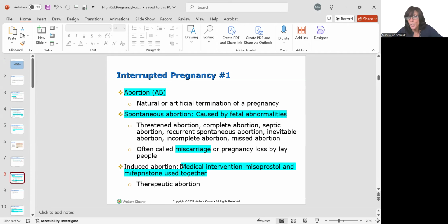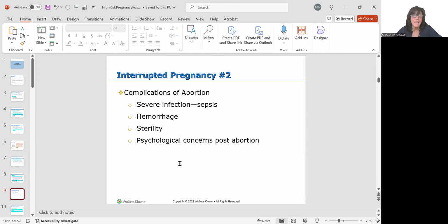There's also a therapeutic abortion. So in other words, if mom's life is at stake, or the fetal demise, something's going on, we may have to medically intervene and terminate the pregnancy in order to save maybe mom's life. That's a therapeutic abortion. But there can be complications of abortion. There can be infection, sepsis, hemorrhage. If it's not done properly, it can cause sterility. That's the inability to ever have a child again.